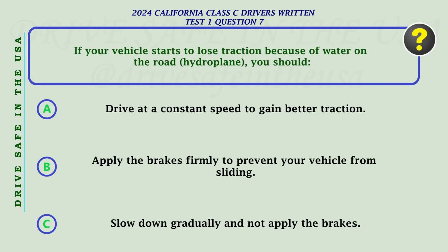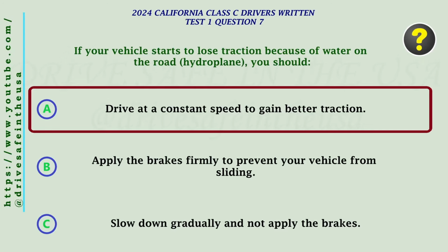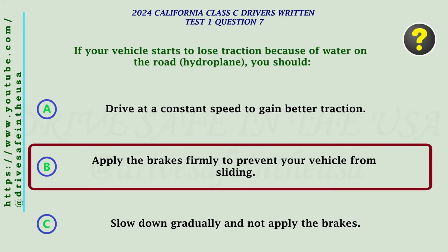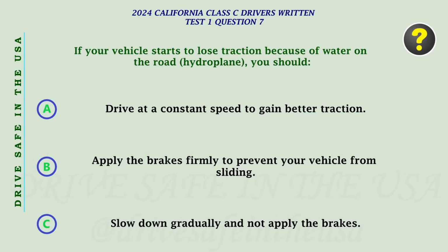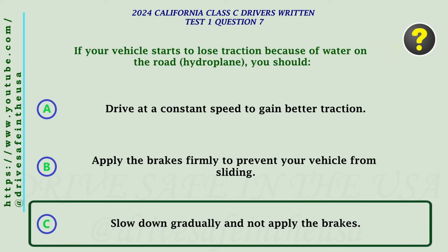If your vehicle starts to lose traction because of water on the road, hydroplane, you should: Option A. Drive at a constant speed to gain better traction. Option B. Apply the brakes firmly to prevent your vehicle from sliding. Option C. Slow down gradually and not apply the brakes. The correct answer is: slow down gradually and not apply the brakes.